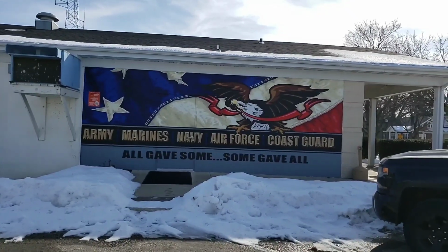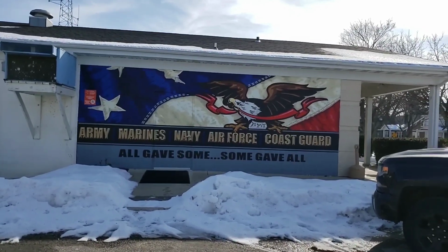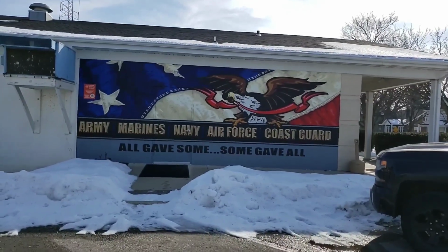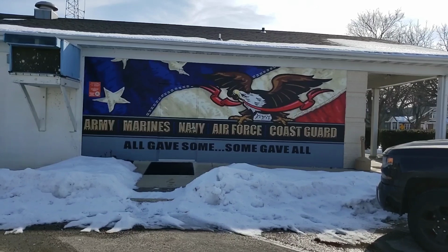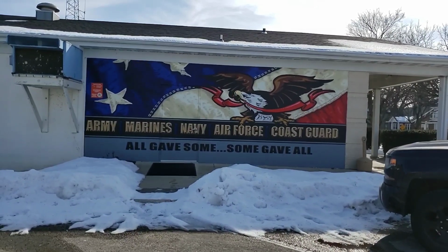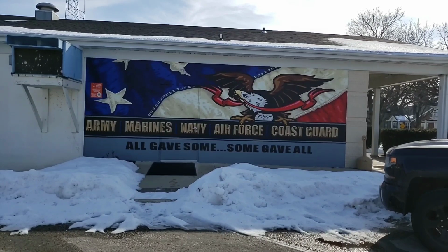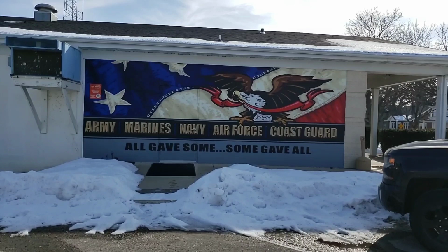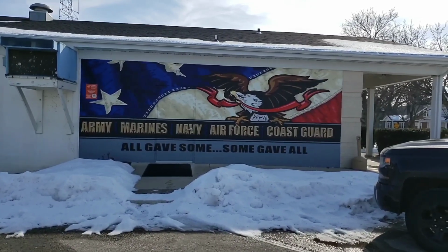Here's the next one at 111 South 2nd Street. It's right across the street from the other one. It's on the side of the American Legion building here. It's a tribute to the military, and that's pretty awesome, I think. Very, very awesomely done. I love the eagle, red, white, and blue. It's pretty nice. Perfect place for it too, the American Legion. Now we're going to go on to the next one.